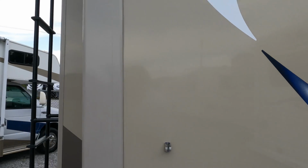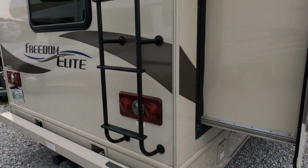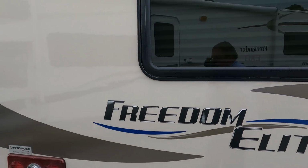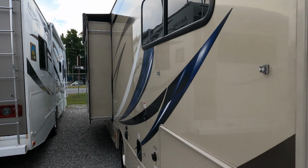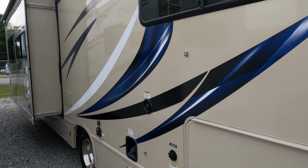9,300 miles, low hours on the generator. Got a 4 kW Onan running right now. So you got the Tennessee tag on it. Got the hitch on the back. You know, I know they're rated for a little more, but practically just say 5,000 pounds, just to be safe on tow capacity on the Class Cs. Look at the shine on it, guys. Crazy.